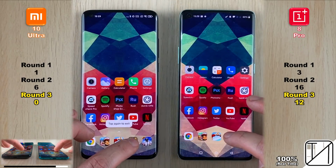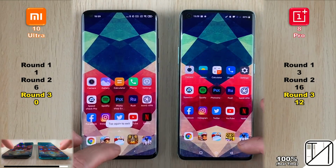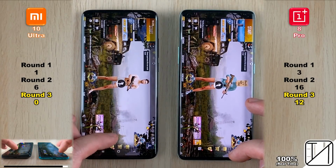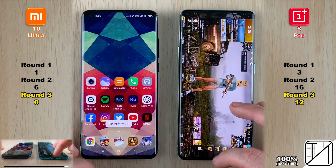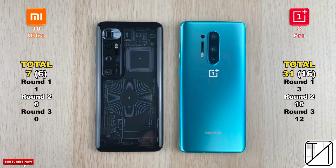Strange thing with the Xiaomi though, it kept the last 2 games open, that being Temple Run 2 and PUBG Mobile. I did make sure that all battery optimizations were off on the Xiaomi, by the way, as well as on the OnePlus 8 Pro, wrapping up round 3 with 12 on the OnePlus and 0 on the Mi 10 Ultra. Total score here, 7 for the Xiaomi Mi 10 Ultra and 31 on the OnePlus 8 Pro, which absolutely destroyed it.